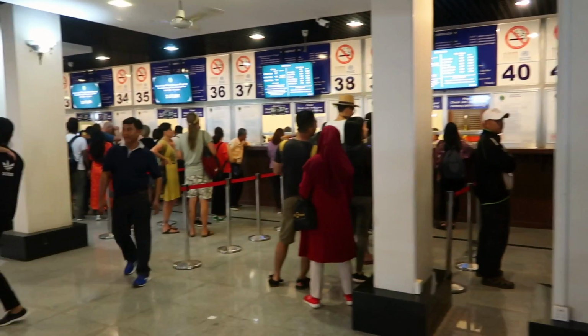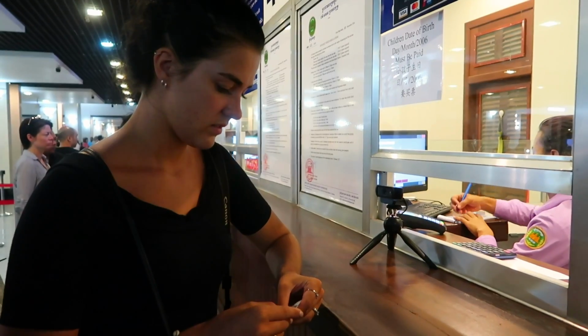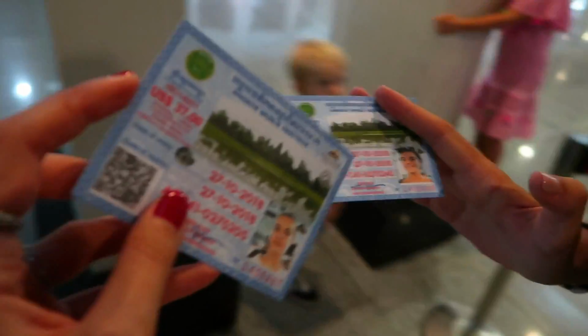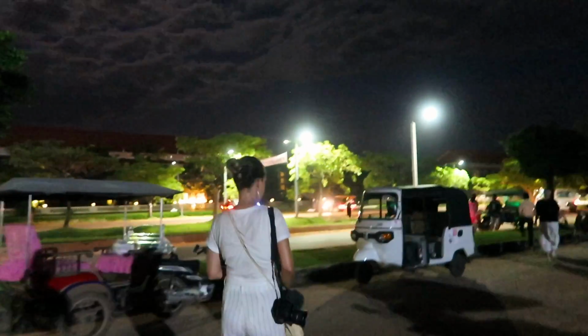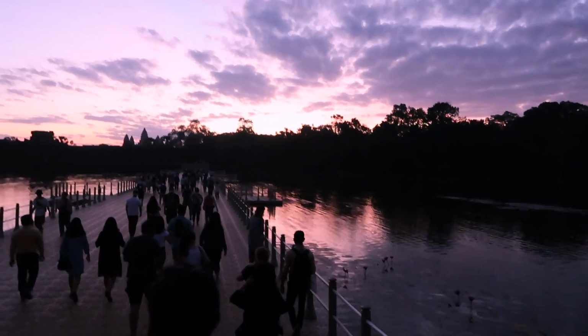Yeah. And yeah, as you see, it's a lot of other people here. So waking up early, it's worth it, but everyone else is doing it too. There are 3 different temple passes you can get, and we got the one-day pass for $37. But if you have more days to spare, you can choose the 3-day pass for $62 or the 7-day pass for $72. There are over 72 major temples just in the Angkor Wat area and hundreds of smaller ones, so there's a lot to explore.